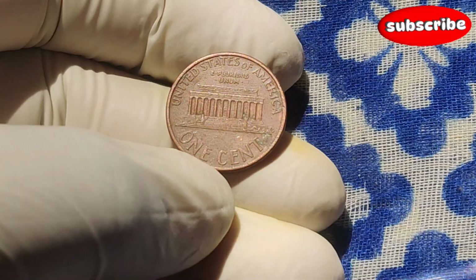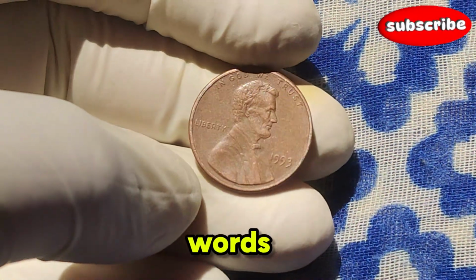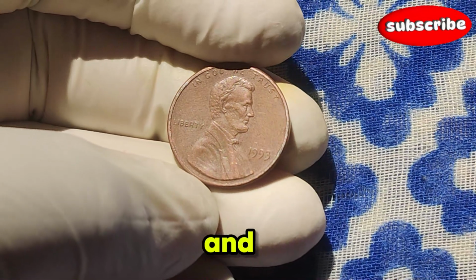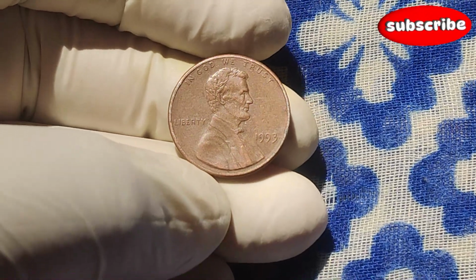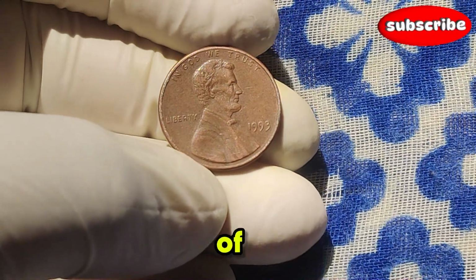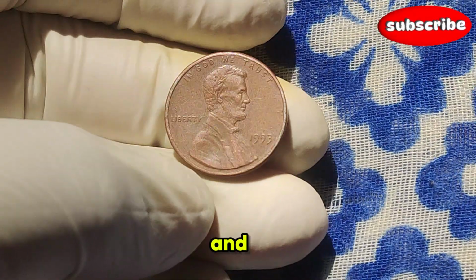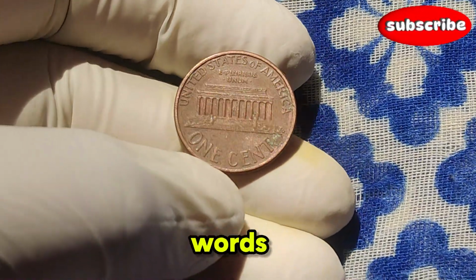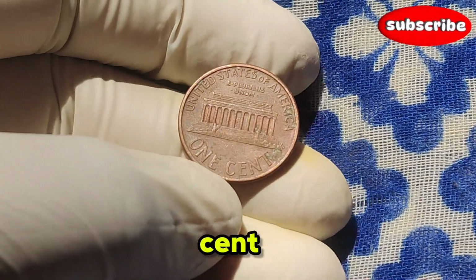On the obverse, Lincoln's profile faces right with the words "In God We Trust" above his head, the word "Liberty" on the left side, and the year of minting on the right. Beneath the date appears the mint mark when applicable. On the reverse of the coin used between 1959 and 2008 appears the Lincoln Memorial Building in Washington, D.C., with the words United States of America and 1 cent surrounding the structure.